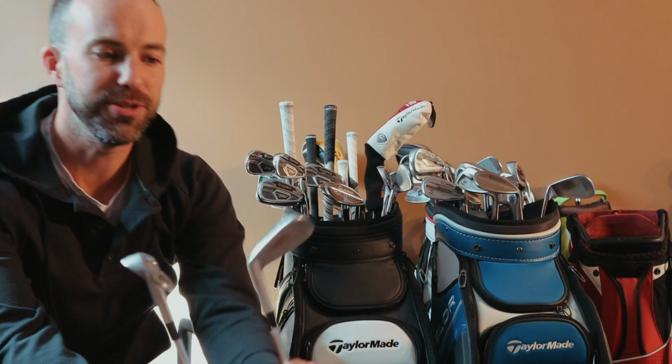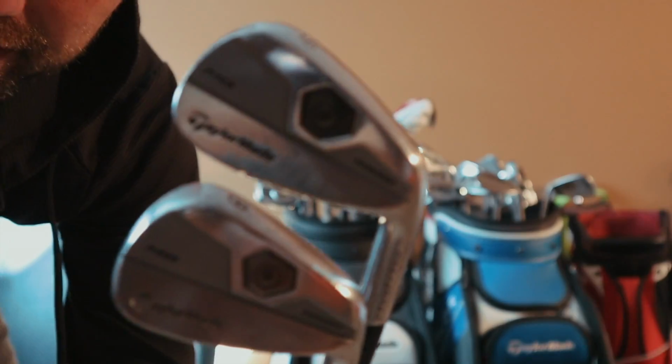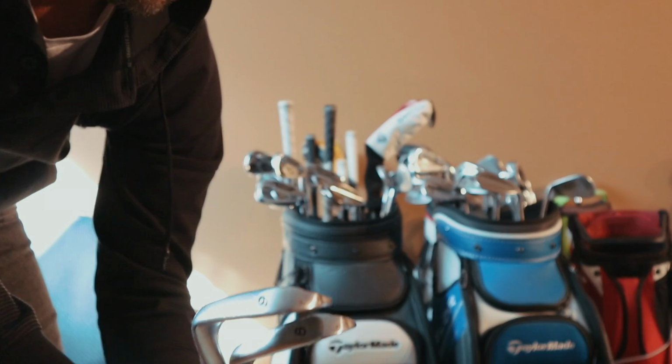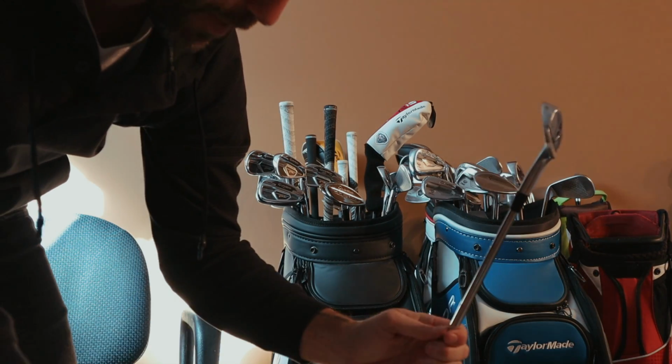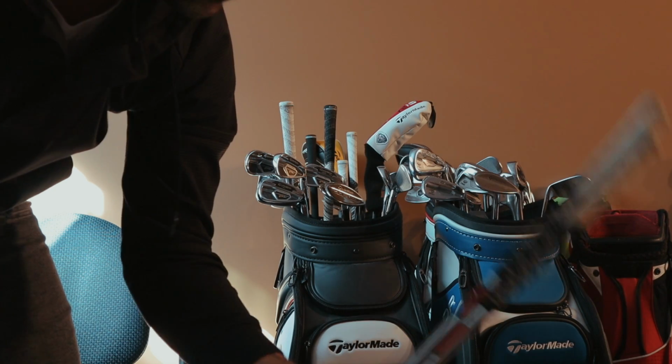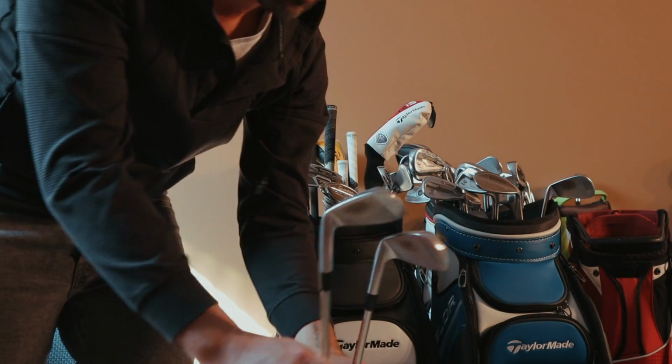So we have 2 sets of the MB. This thing was absolute money. 2 sets of these. Again, same shaft. I used this grip for a long time. It's on all of these clubs. I don't even really remember. These 2 are preferred MBs from 2012.